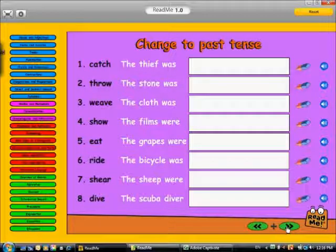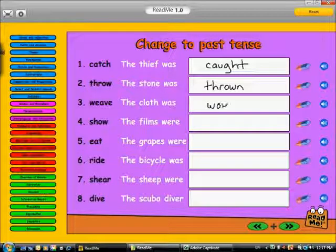We have to change to past tense. The thief was caught. The stone was thrown. The cloth was woven. The films were shown.